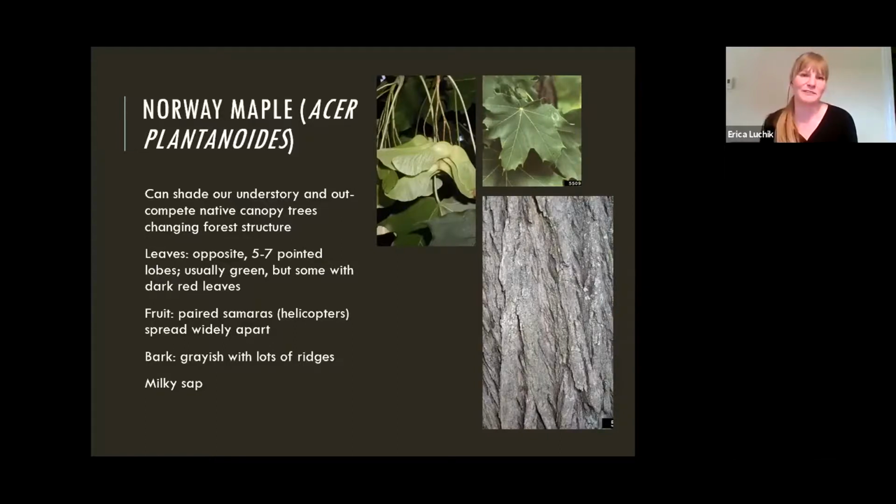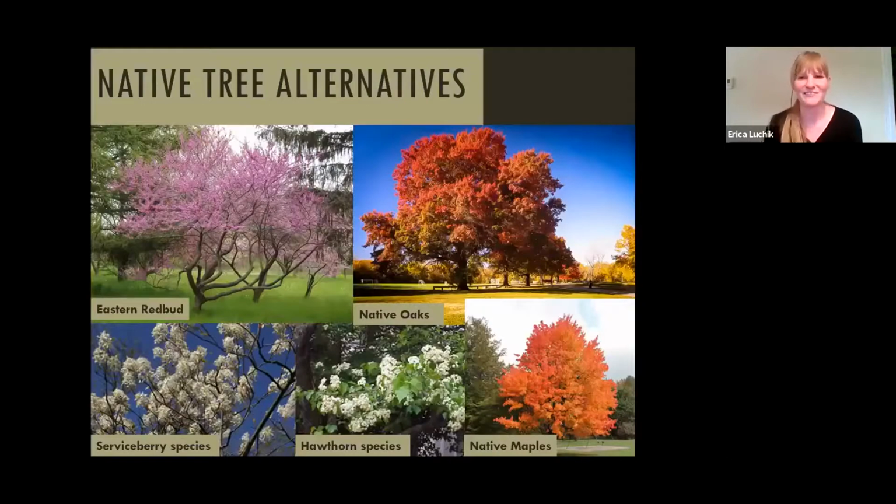We have some great native tree alternatives. Eastern redbud is flowering now. I love seeing that in the spring. We have our native oaks, native maples, hawthorn species, and serviceberries are a great alternative to the Callery pears because they have those white flowers too.